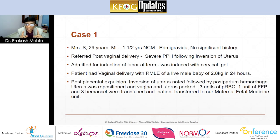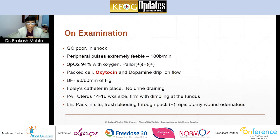The placenta, mind you, had not separated. The uterus was repositioned and the vagina and the uterus packed. 3 units of PRBC, 1 unit of FFP and 3 Emaxer were transfused, and then the patient was transferred to our maternal fetal medicine unit. Next slide, please. On examination, she was in shock. GCS was hardly 2. The peripheral pulses were extremely feeble. 180 beats per minute was the pulse rate. 94% was the SpO2 on room air.